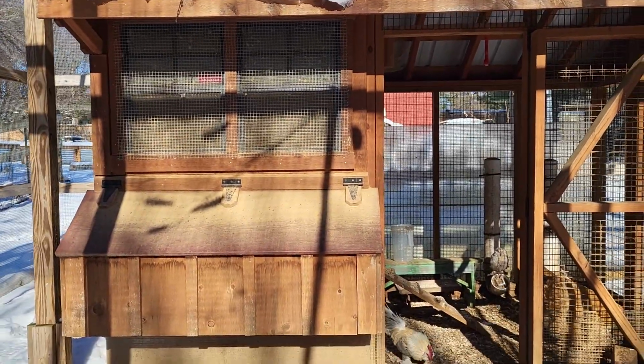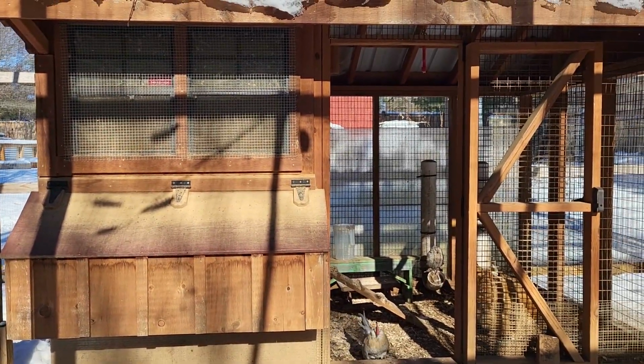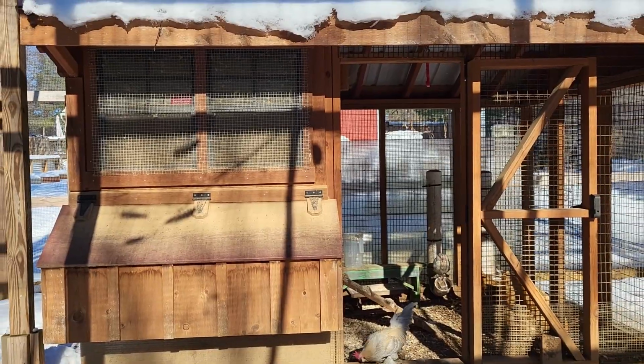I'll show you mine here. This is a coop I bought several years ago. If I had to do it all over again, I would not buy a coop.